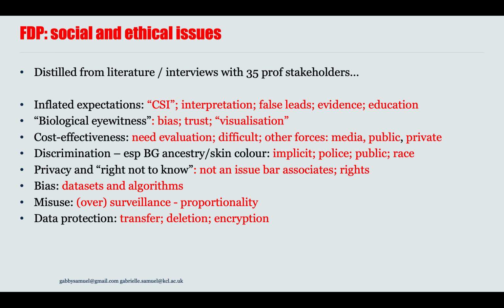But what's important here is that there is a concern that forensic DNA evidence is often being imagined as a truth machine. So it enjoys a very, very high level of public trust. And there is a concern that because of this, when police officers and stakeholders receive findings from FDP, they would place too much trust in them, given all these limitations, and that therefore they could inappropriately use these FDP findings in cases, and this may lead to unnecessary false leads or other types of issues.